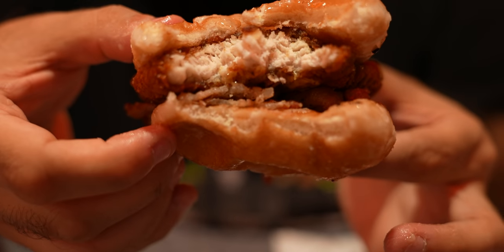Look at the cross section there. I mean, it looks pretty amazing. How crazy.